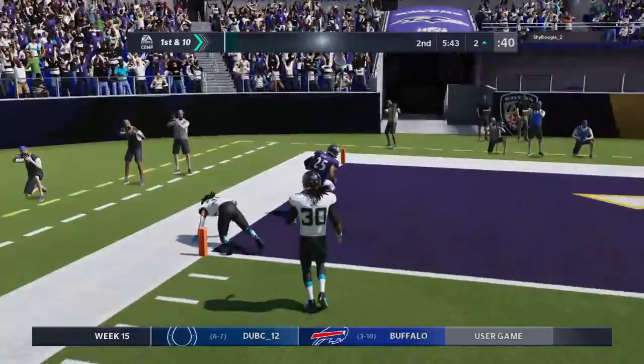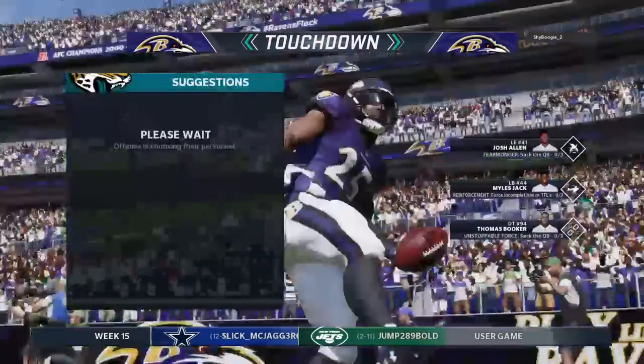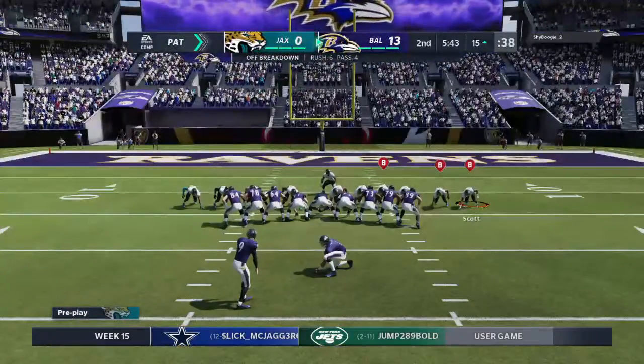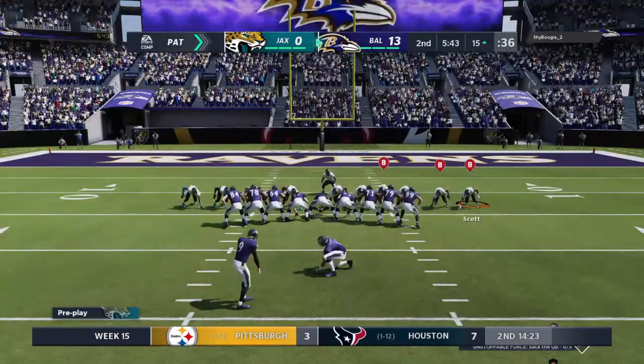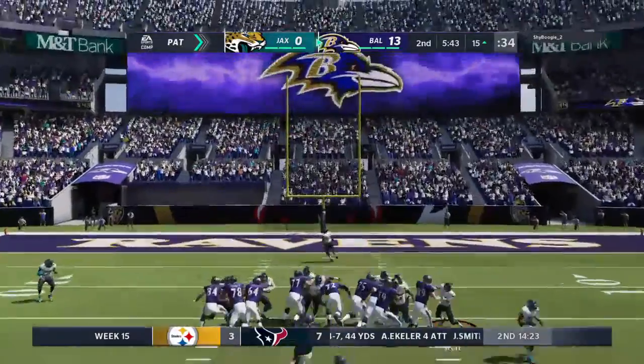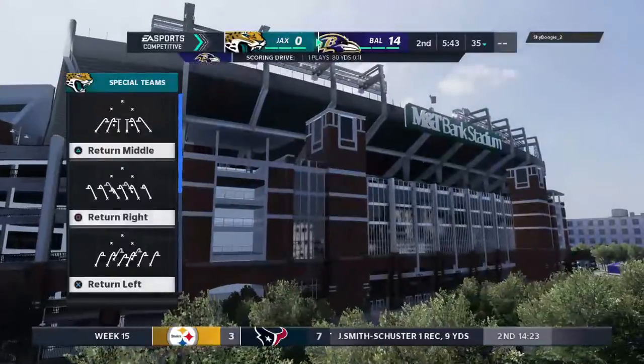And he is into the end zone for a Baltimore touchdown. A big play there. An 80-yard touchdown. And the Ravens are able to show off their quick strike ability. One play, 80 yards. Pretty easy drive to recap.